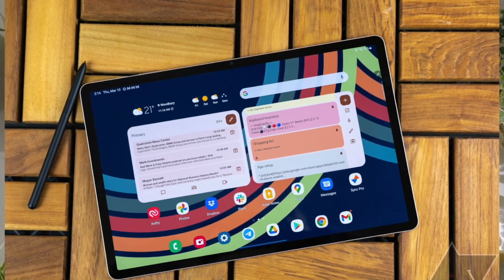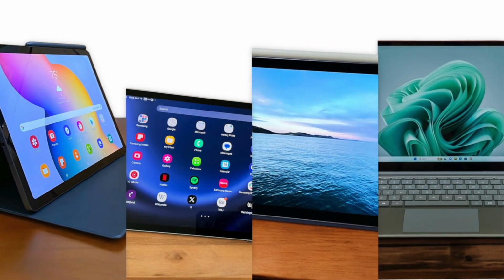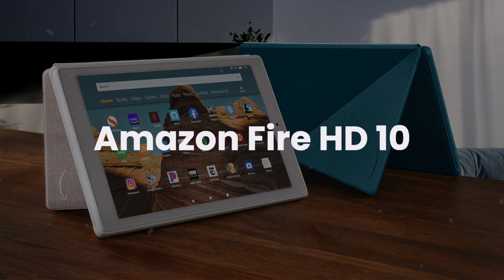If you're wondering which tablets under $500 are worth your money, stick around. After we run through each product, I'll give you my personal take. Would I buy it or would I skip it? No fluff, just my honest opinion. Let's get into it. Amazon Fire HD 10.